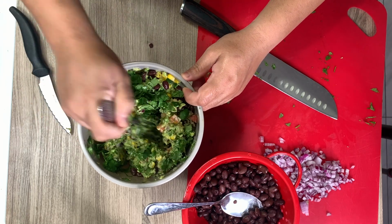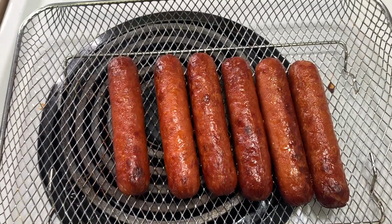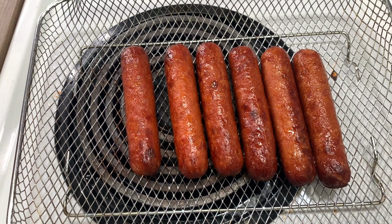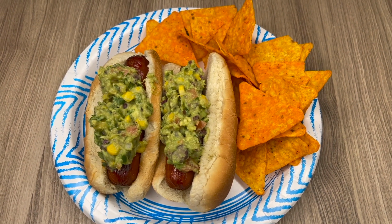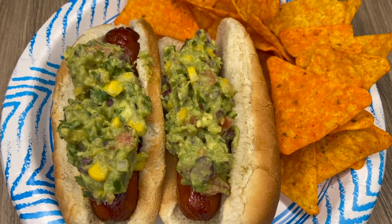And then here are those hot links out of the air fryer, nice, and I like them nice and browned and blistered a bit. These are so good. I love these hot links, and they really made such a great flavor for this dish. I really feel like I'd do that again without using hot dogs for this dish. I'd really keep using hot links, and that Southwest guacamole was such a good compliment for it.